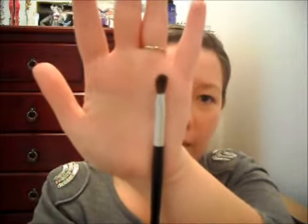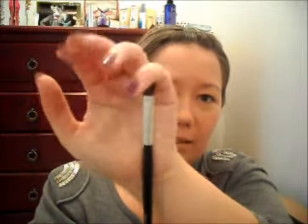Sorry, excuse me. And this might be a little bit weird, but the brush that I use to smooth out my concealer is actually an eyeshadow brush. And I know that's weird, it's clean, it's a BYS brush. I just really like this brush. It's the best one that I've found for my concealer, for me anyway. So what I basically do is I get my brush and I just buff it into the skin.